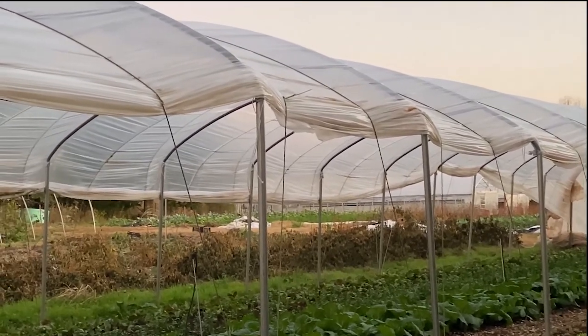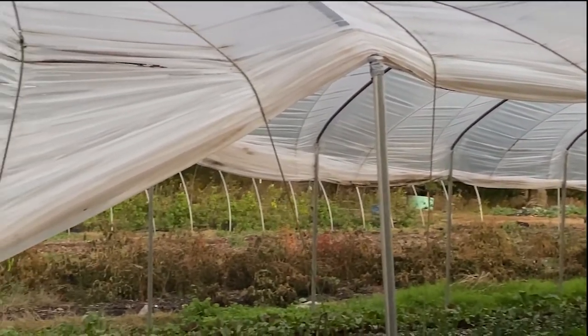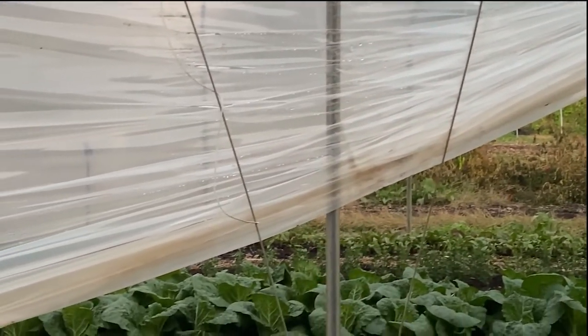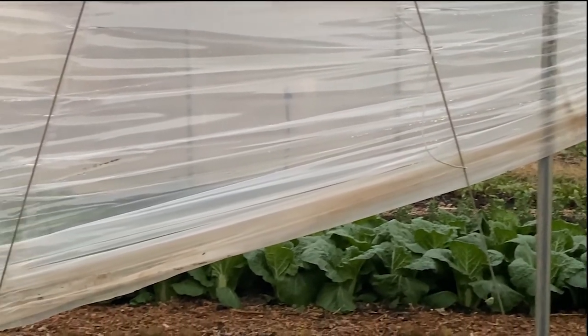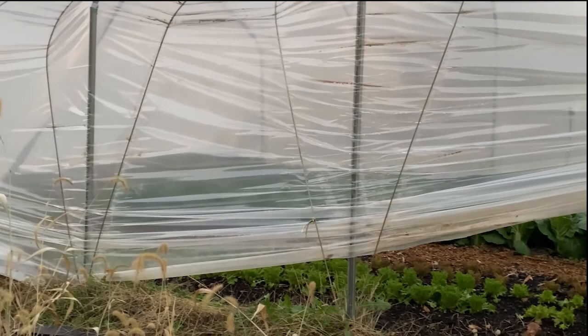And then the other thing is, they're a lot easier to work in. With that little kitten tunnel, if we want to go in there with a machine, you really can't. There's not enough space to get in with a tractor or a tiller. We can get in there with a tiller, sort of, but it's still really tight quarters.